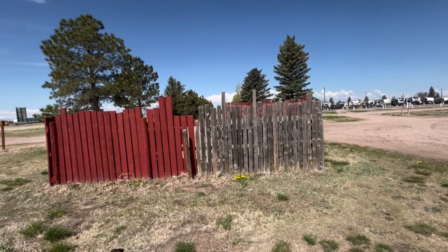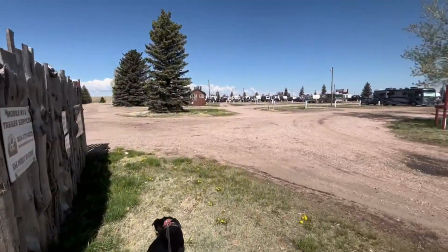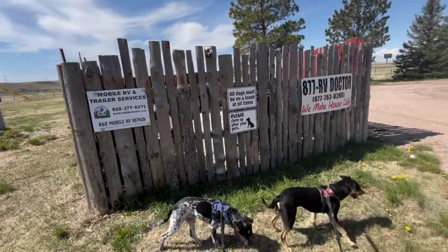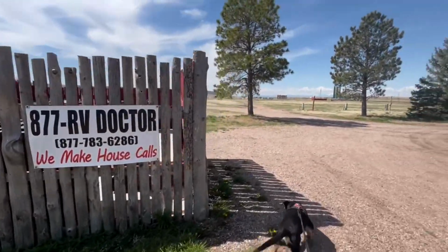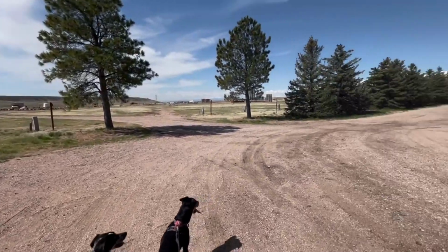Do need to mention trash. So all the trash receptacles are in one area here. It's a fenced in area. Okay, towards the back of the park. Got you a couple of RV specialists you could call if you have a problem. And there you go, trash. So that's all in one spot there.